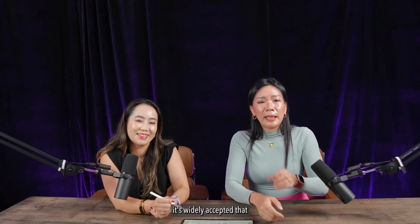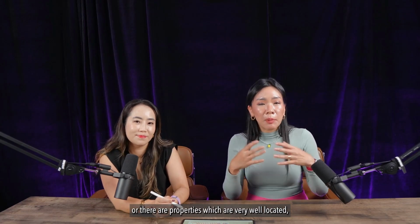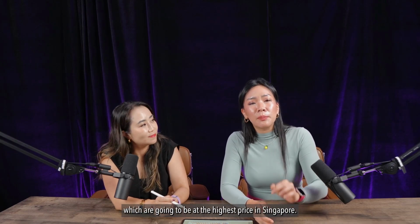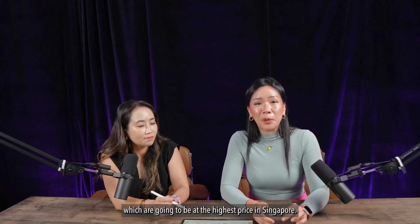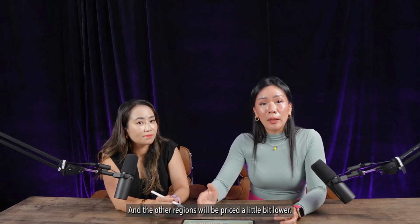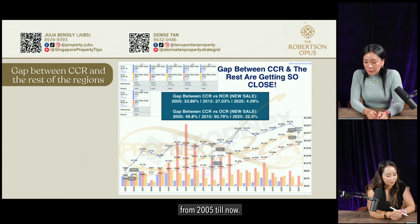So in the CCR region, it's widely accepted that properties in the CCR region are prime properties, or properties which are very well located in the heart of Singapore. And it's always going to be properties there which are going to be at the highest price in Singapore. And the other regions will be priced a little bit lower. Let's take a look at how it has performed from 2005 till now.